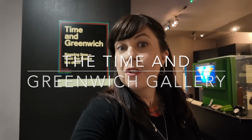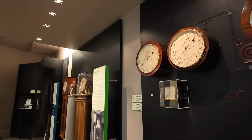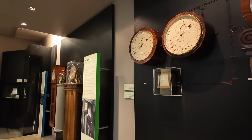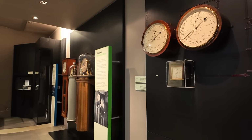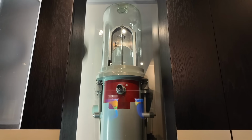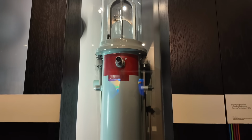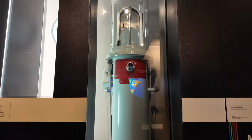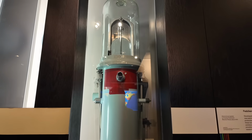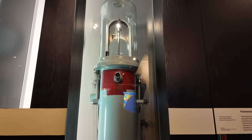Just at the bottom of the stairs below the Longitude Gallery, we can see another gallery dedicated to time and Greenwich. The gallery is filled with a number of different clocks that show us the progression of timekeeping, local time and international time from the 17th century into the present. Pendulum clocks have really come a long way. This one here, designed in Moscow in the 1950s, is called the Fedchenko pendulum clock. These were commonly used for Soviet government purposes, as well as timekeeping and television production, right up until the 1970s.